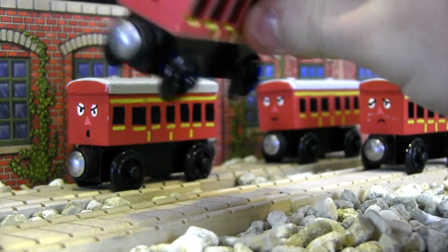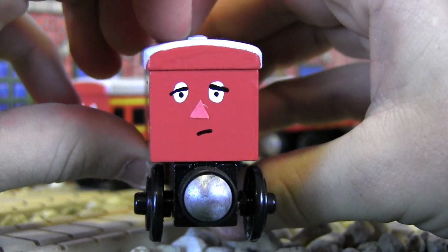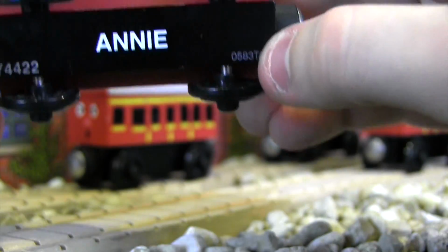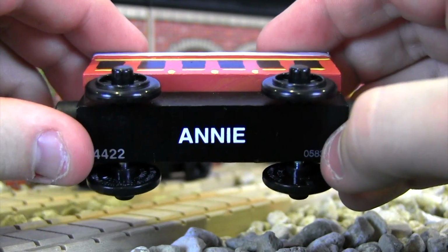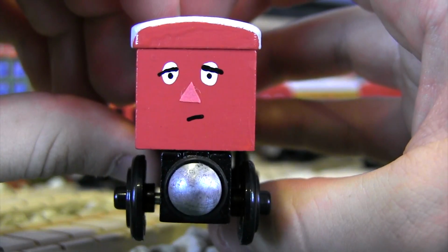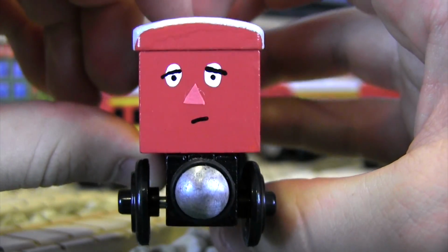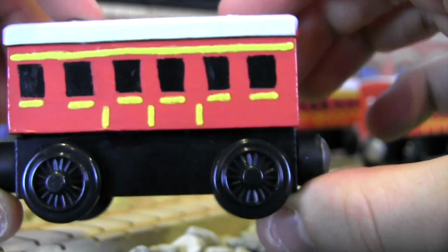I'll just go down one by one and show these coaches off. They're all a little bit unique. They have different faces, and once again, they were made by Turtles and Thomas. However, underneath, you'd never know that. I guess this was a repainted Annie at some point. So we'll call this the first red narrow gauge coach. I'd love to hear your interpretations of what the face is supposed to mean.